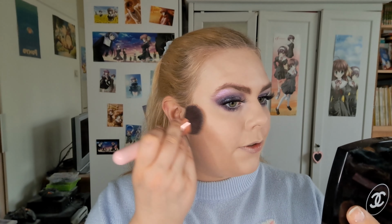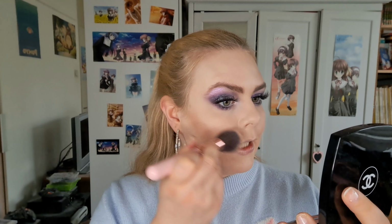Let me quickly add a little bit of this bronzer from the Chanel palette that I've been using as a mirror, because I don't really have a bronzer that fits into this tried recently category. I guess I haven't really been testing out a lot of bronzers at all lately.